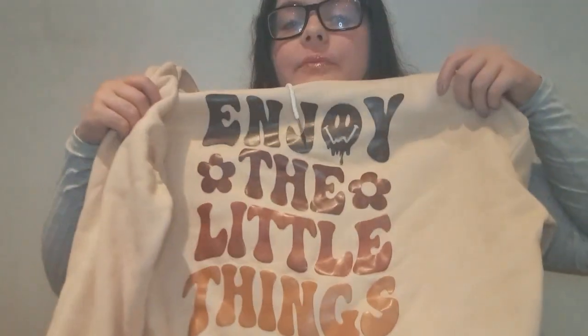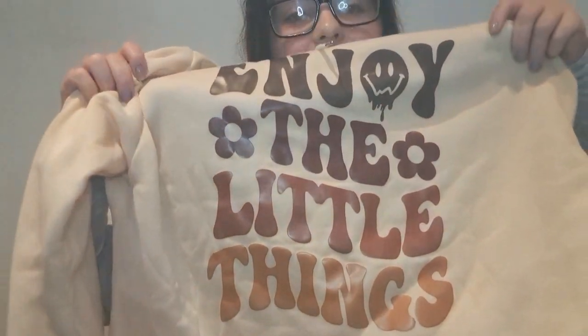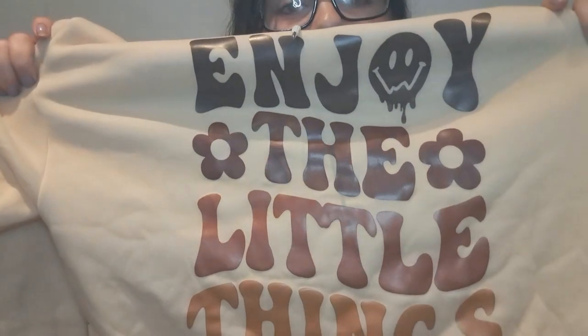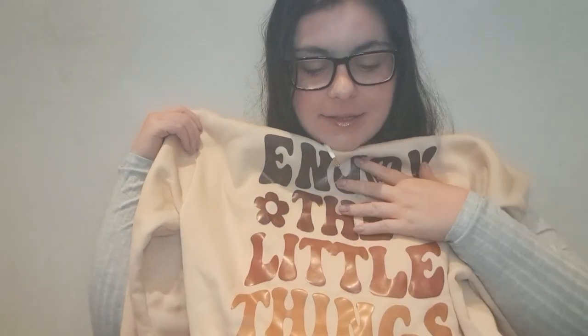I'd say nude brown cream hoodie. And then on the back is my favourite thing. It says, enjoy the little things. But I love how it's all a different colour, but very autumnal colours. And enjoy is a melting smiley face. Then you've got the flowers. It's kind of retro 90s, 80s, I feel like. And it's just printed on. So we'll see how well this lasts in the washing machine.